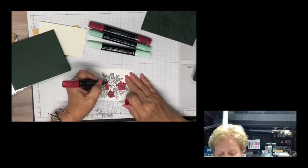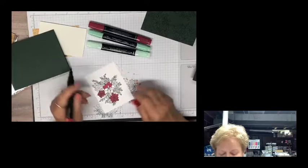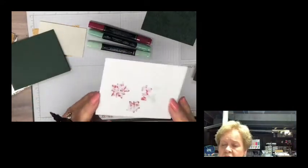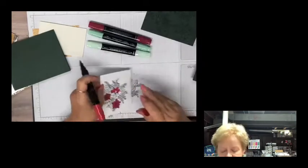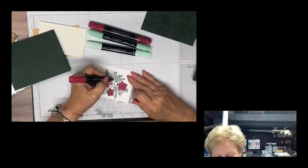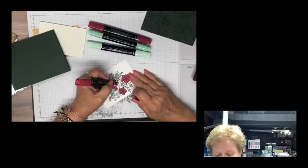They do bleed through on the back because they are alcohol. They also dry very quickly. So if you can see how that bleeds through, you will always want to layer this on something. But the coloring goes pretty fast, especially small ones. And I like the bullet end better anyway.